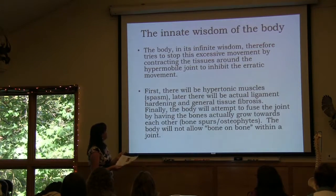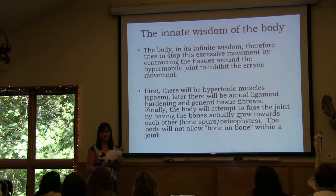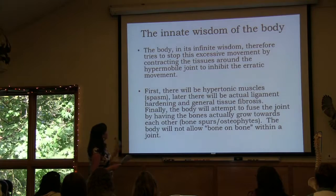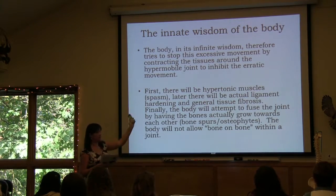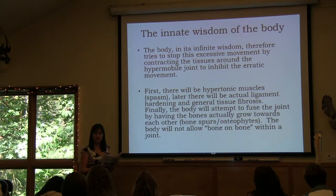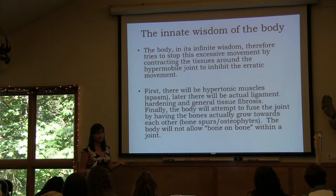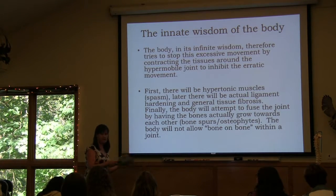So the body, in its infinite wisdom, says, okay, we have too much motion here, let's stop it. First, what it does is it causes hypertonic muscles and spasm. That's super painful. Again, that's usually not at the site of the locked joint or the initial tightness. It's usually on the opposite side or just above.